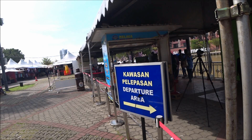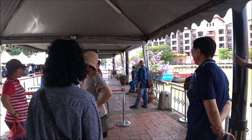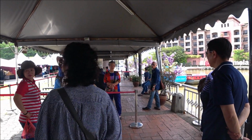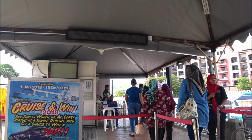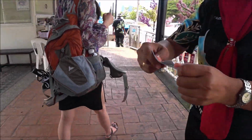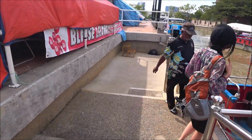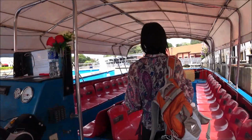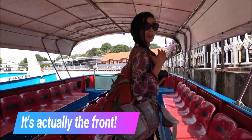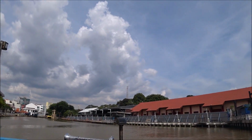This is the departure area for the Melaka riverboat cruise. We're just lining up right now for the river cruise. Okay, this is where everyone's just getting on the boats. Sit in the back, on the sides. Yeah. We're on the Melaka River cruise now.